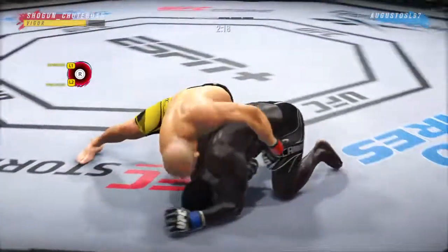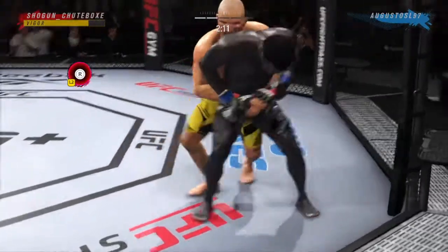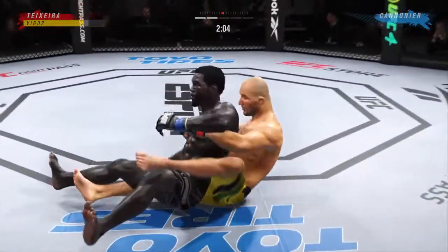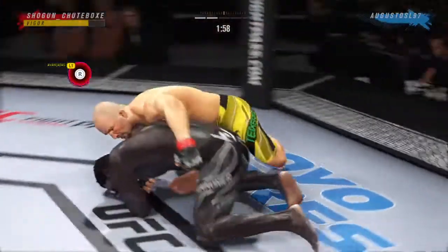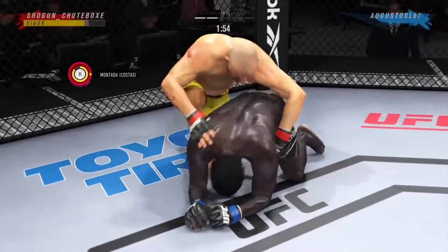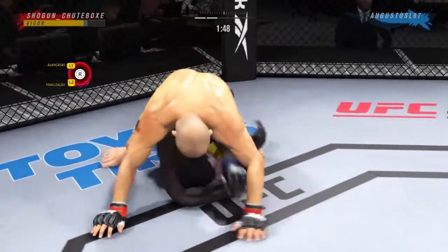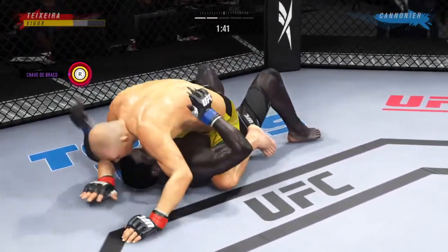He's having his way with him here. Oh, that's got to be discouraging. Oh, nice double team. All right, 2 minutes now to go in the round. Well, he's got his back now. Bottom fighter trying to control posture, unable to do so. And now he's in a lot of danger.